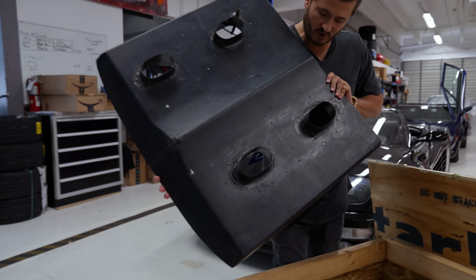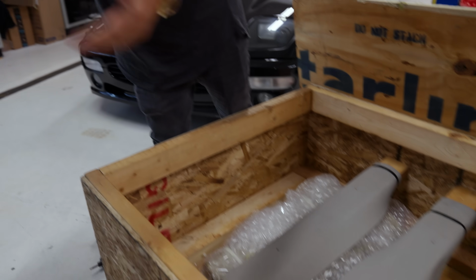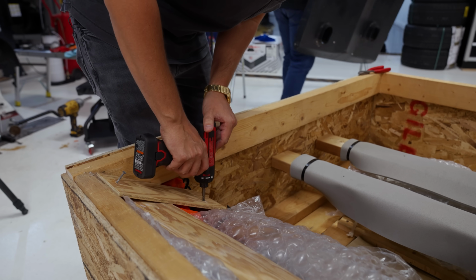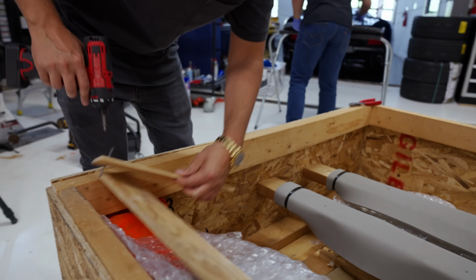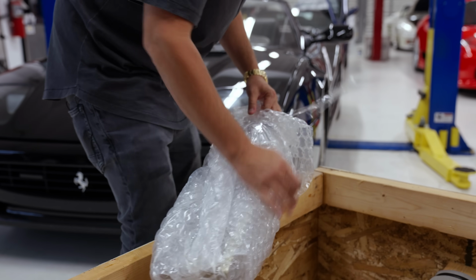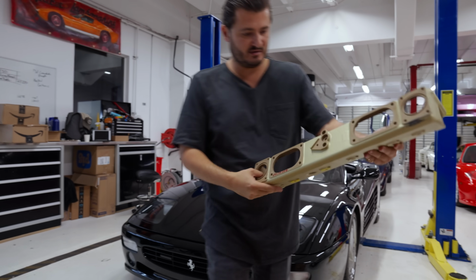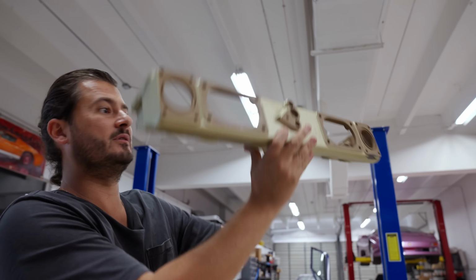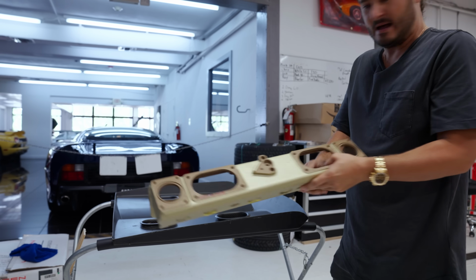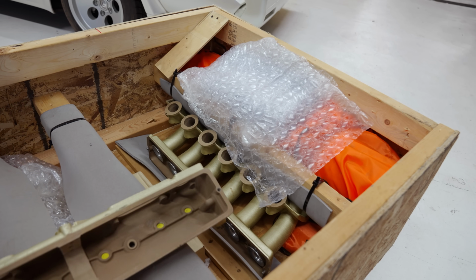And that's all carbon fiber. Actually very nicely done too, if you look at the carbon. Beautifully done. Thank you, Gio. And here are the plenums. And these are essentially the new intakes. So this goes at the bottom of here. So this would be like this, and then those go into the intakes there.